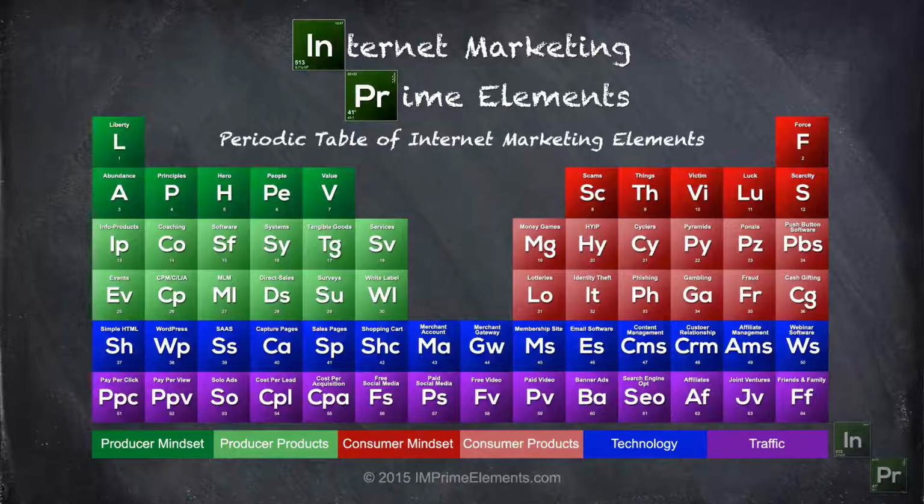Again, a periodic table here, that would be like a coaching, or not necessarily coaching, but just a higher level info product, generally speaking, or a more advanced software that does some things and makes their life easier, or some kind of monthly membership or a system or something like that. That's what I mean by a mid-level.